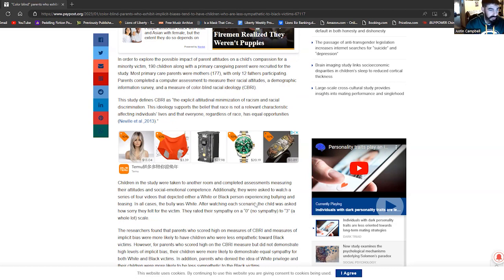Parents completed a computer assessment to measure their racial attitudes, a demographic information survey, and a measure of colorblind racial ideology, CBRI for short. The study defines CBRI as the explicit attitudinal minimalization of racism and racial discrimination. This ideology supports the belief that race is not a relevant characteristic affecting individuals' lives and that everyone, regardless of race, has equal opportunities.